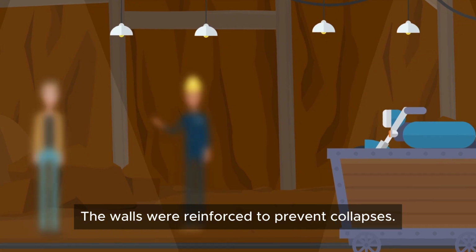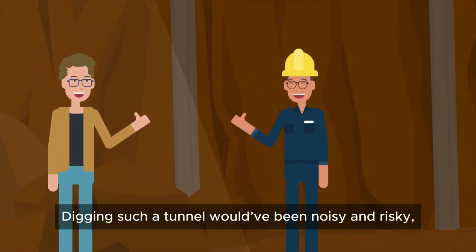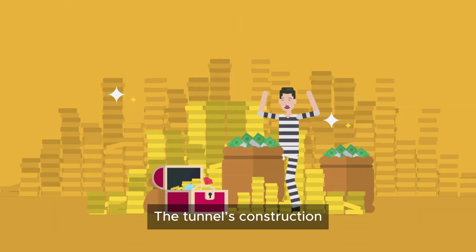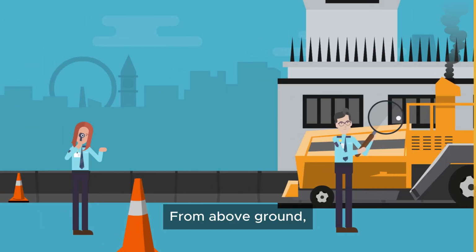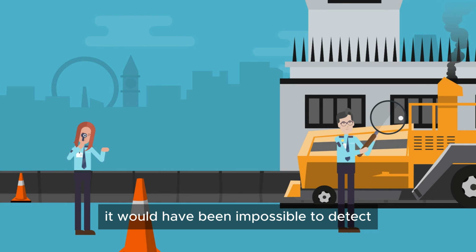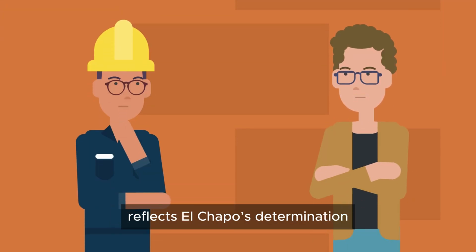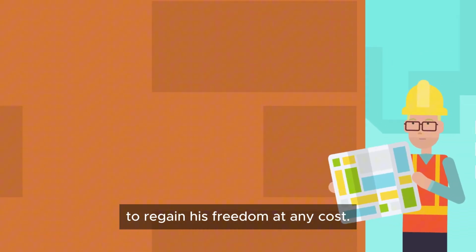The walls were reinforced to prevent collapses. Digging such a tunnel would have been noisy and risky, but the team worked carefully to avoid detection. The tunnel's construction showcased the Sinaloa cartel's resources and planning abilities. From above ground, it would have been impossible to detect any signs of the operation. The sheer effort put into the project reflects El Chapo's determination to regain his freedom at any cost.